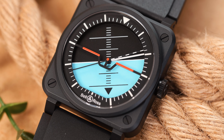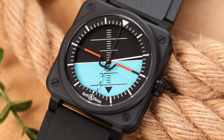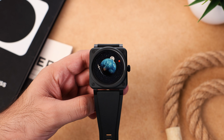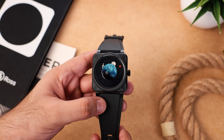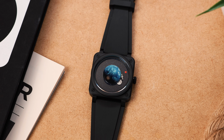Personally, I love the Horizon. I love the instrument collection because it is a reflection of actual dashboard instruments. The Astro, on the other hand, is something totally unexpected. And I think it will take some time for people that are familiar with the brand's aviation theme to understand and appreciate this, because it just feels a little off field.